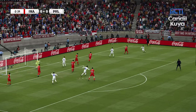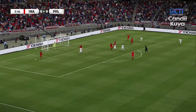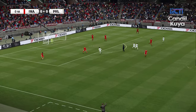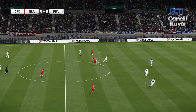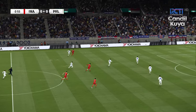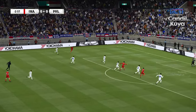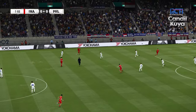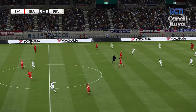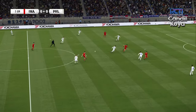Here's a chance to get a cross in. Having to go it alone for now. Hoofed away in a fairly no-nonsense fashion. Knocks it through. Has got it back.